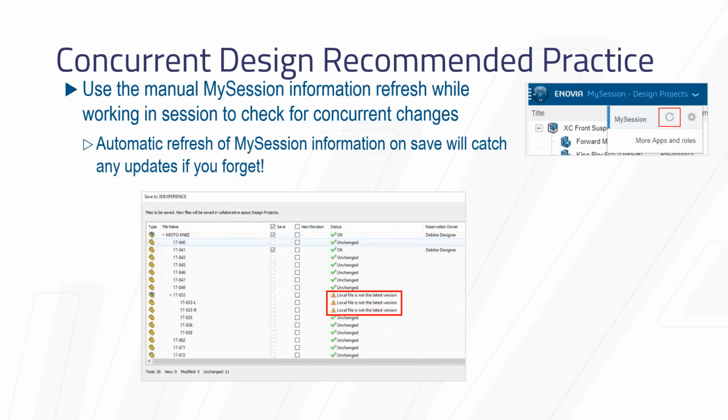Again, manual refreshing is there, and automatic refreshing is also there, for the users, for the SolidWorks designers, where they can make sure that they have not missed any updates on those specific assemblies and all these things.